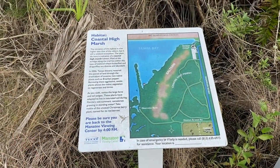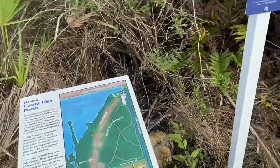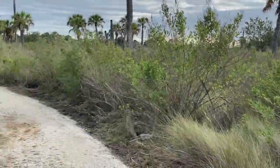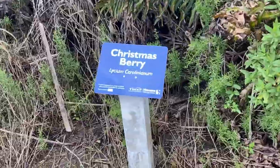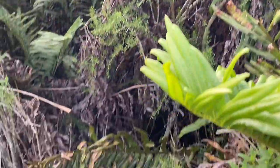It tells a little bit about the marsh. You see it's right off of Tampa Bay here. It gives us a location in case we're lost. Check that out. Well, looky here. It's a Christmas berry. Oh, up there. There they are. The Christmas berries. So pretty.